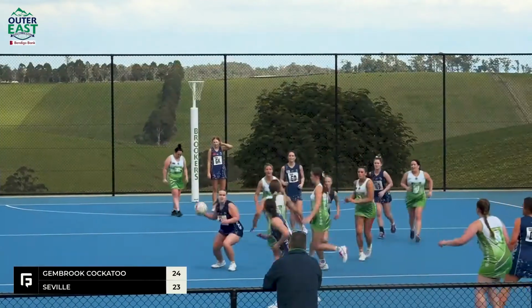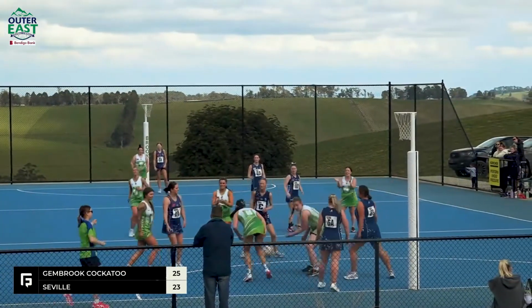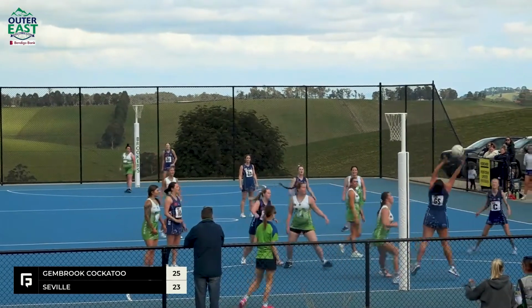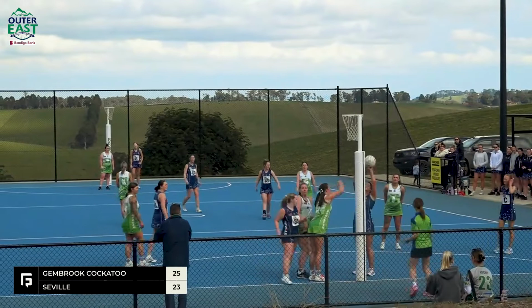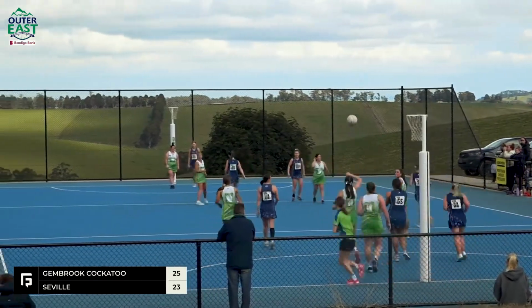Cleo Minnie's got it. Short pass to Morse. The ball in the hands here of Bayliss. Bayliss tried to go back to Minnie, but it was cut off here by the Gembrook Cockatoo defenders. A bit of contact, though, means Seville keep the ball, and the ball now in the hands of Dowling can bring it back to 1 goal. Dowling puts it through, and the score is 25-24.